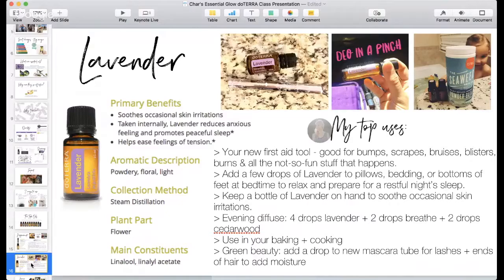So I like to use it when my daughter falls and scrapes her knee, or again, like I said, when we get too much sun, or I really burnt my finger from a hot kettle one time, and this is the first thing I went to.